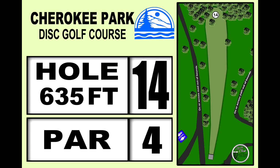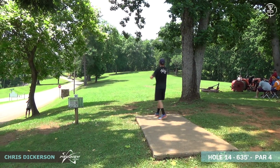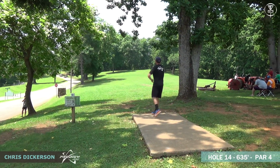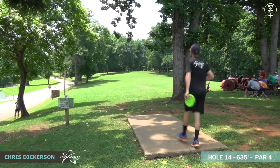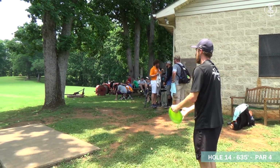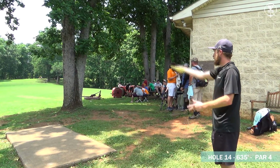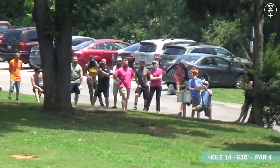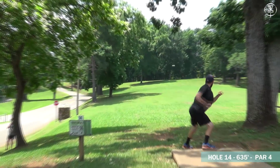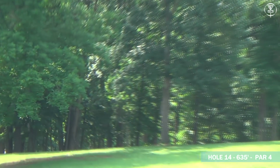Here's the long one. Hole number 14, 635 feet, par 4. This is going to be your legit par 4 on this course. Yeah, slightly uphill, but when you're throwing it, it feels more than slightly uphill. Absolutely. Many different shots you can throw on this. You can see a little bit of a gallery forming there. It's great to see some people walking around with the pros.